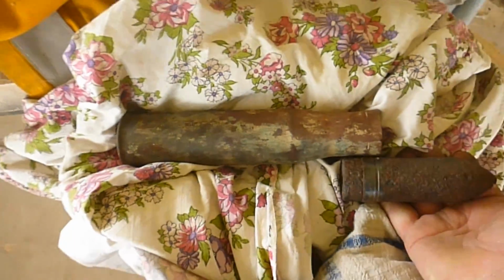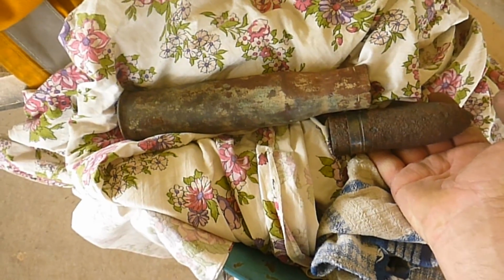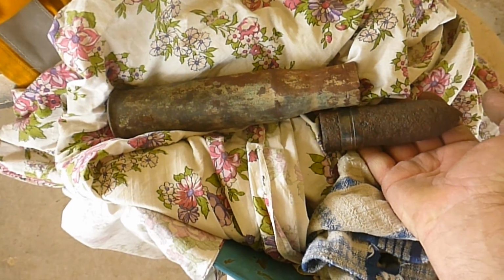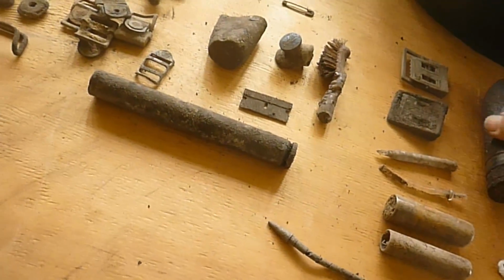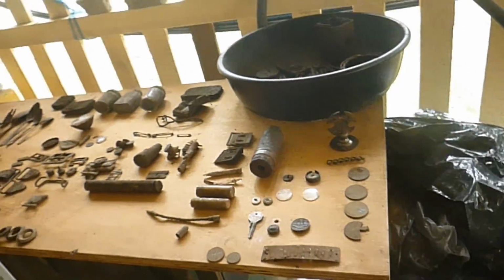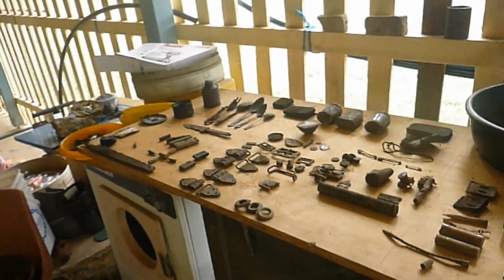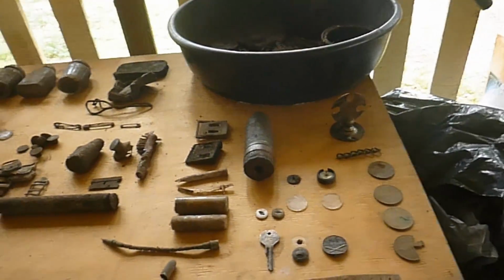So if we go over this way, this is your 37mm complete. That's the length of it. So it's an old shell we found, and that's the tip we found this time. We can measure them out, but you can also do your research online. So all in all, that's yesterday's little hunt. And until the next hunt we do, we'll see you then.